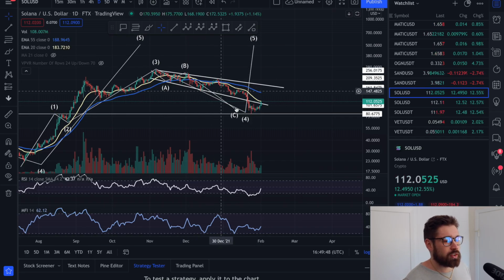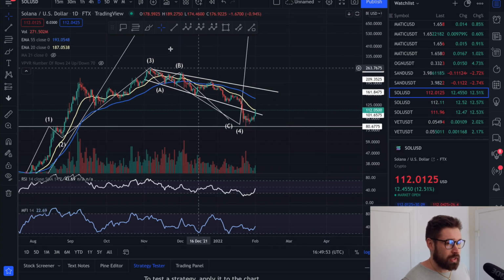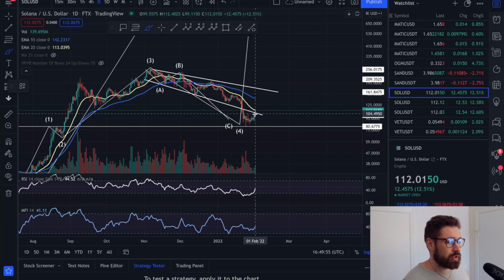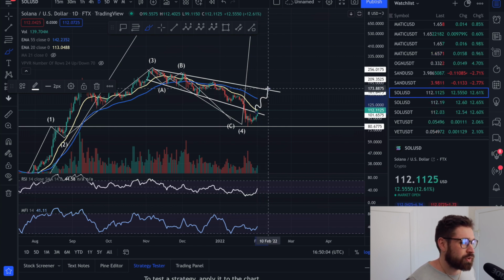So I had drawn out this descending broadening wedge, and we've had a throwback where we've thrown back up into the pattern. A huge sign of strength would be for Sol to get back above the 20 EMA, hold it as support and get back above the 55, and then you could head up to the resistance of this descending broadening wedge, which is coming in at 172.